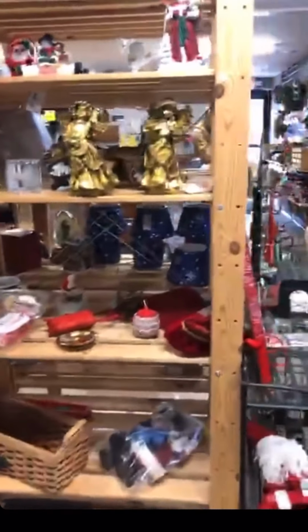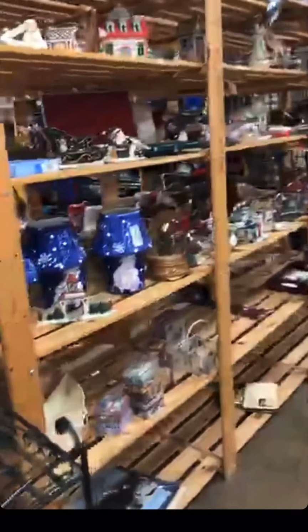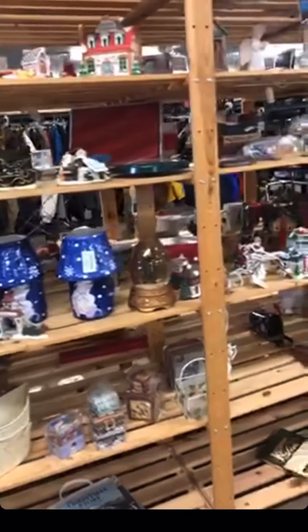So anybody watching, are you guys local to Iowa? Are you out of state? Have you been to this thrift store before? This is the Well in Pella, just so you know. Lots of villages here, village pieces.